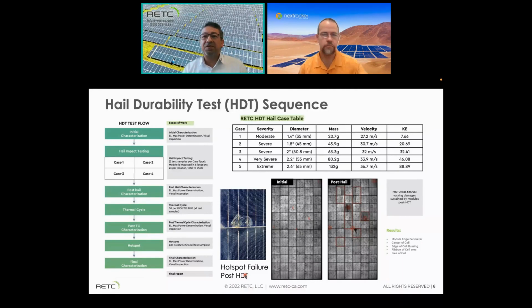The test really involves performing some initial tests on the module, characterizing it initially, going through some hail impacts, and then doing some additional sequential stresses to simulate the module being in the field long after it has gone through a hail strike, right?